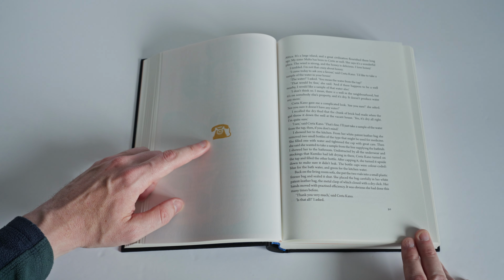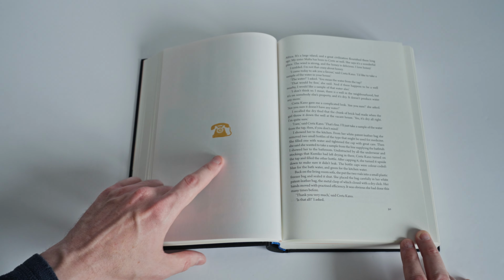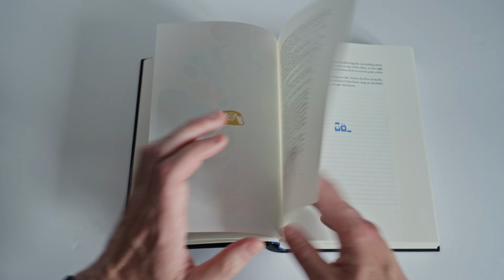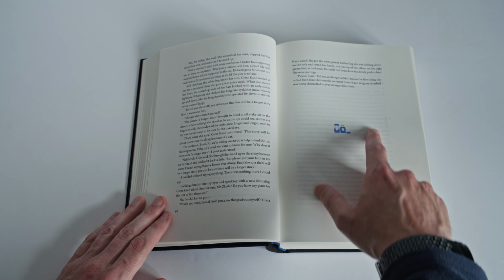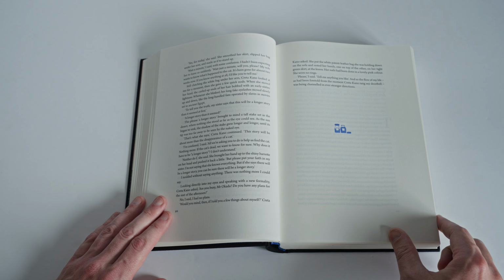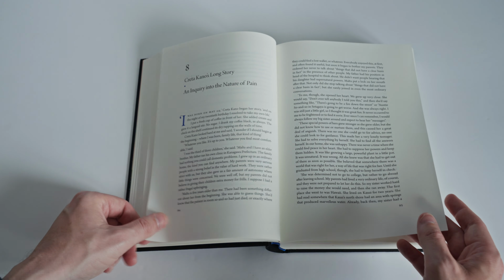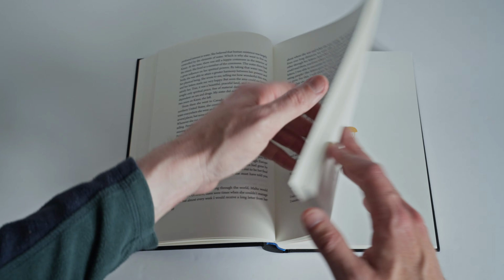And we see here that the back of each of the full colour illustrations has in yellow this small vignette image. Also throughout the book we have printed in blue more of those small vignettes that add a little bit of visual interest to the typographic plan.